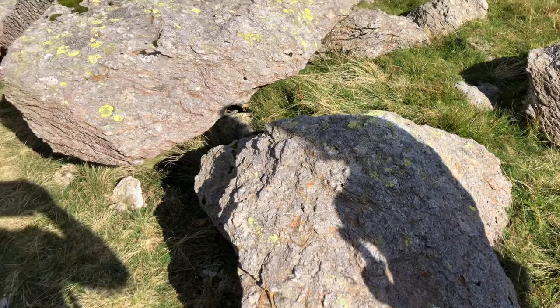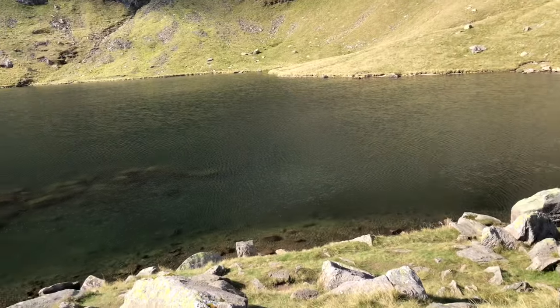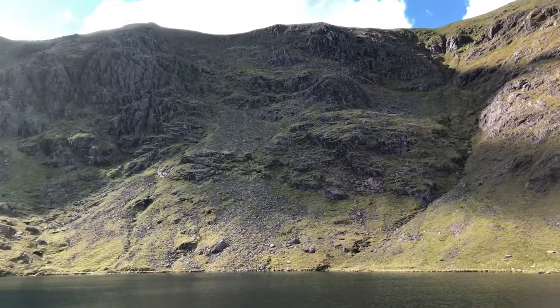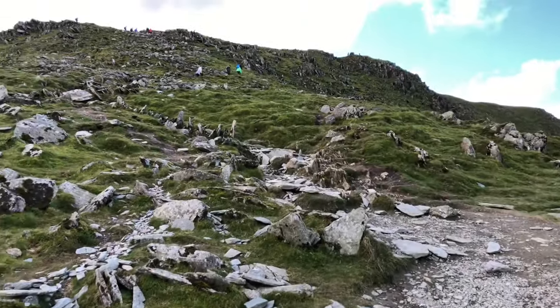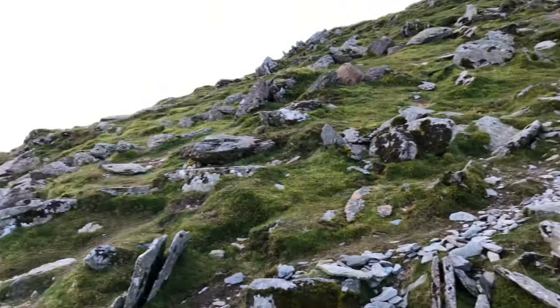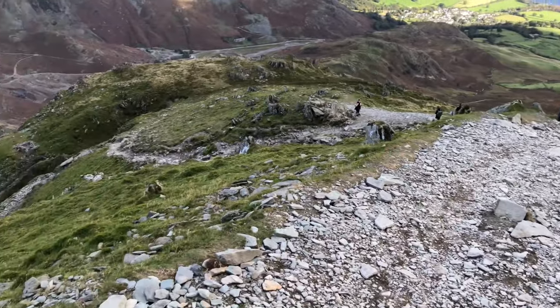We've chosen this pitch to set up for lunch, and that's the view over Low Water. Still climbing. We made it to the summit.